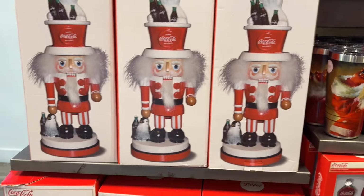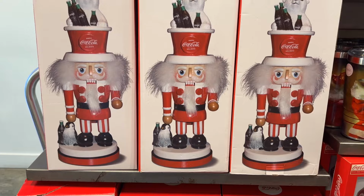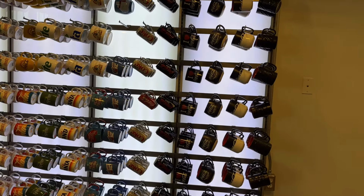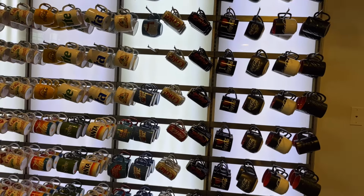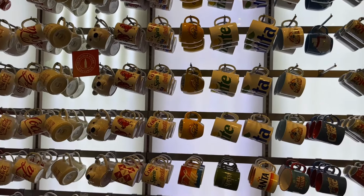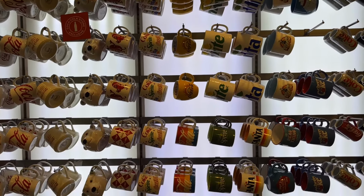And then they have, yes they do, if you can imagine, a Coke Nutcracker. What? So there's that. And then they have the wall of Coke product cups. This is fantastic. And as my wife would say, this is fantastic, because I say the word a lot.